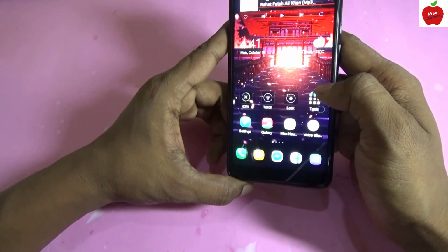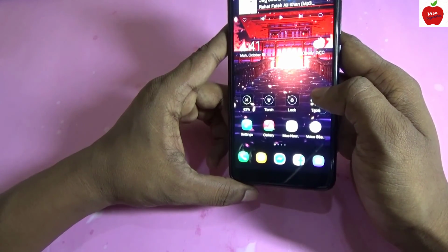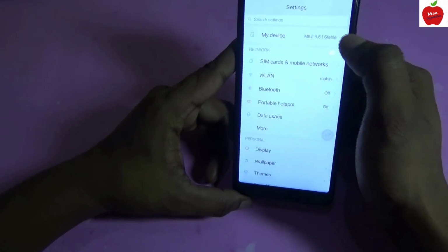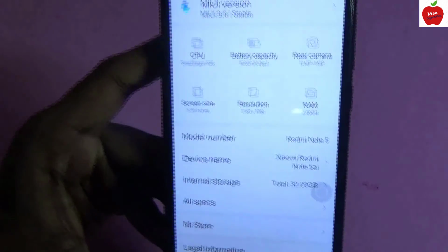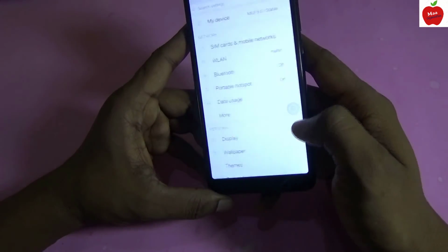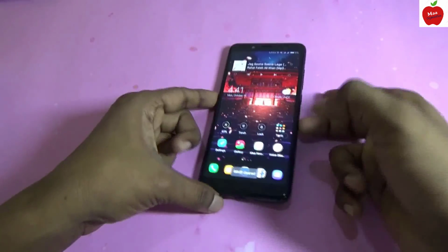Before we start, I must say this is Xiaomi's latest smartphone, running Android 8.1 Oreo and MIUI 9.6. You can see from here. It's the 3GB RAM, 32GB ROM version. So let's start the speed test.